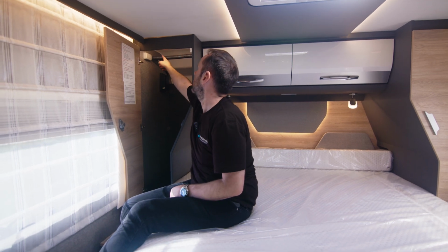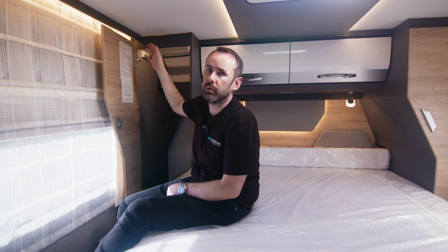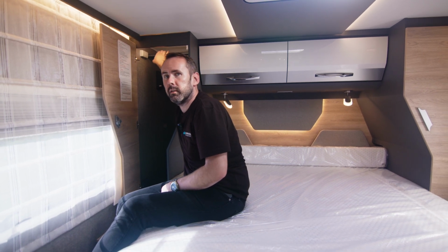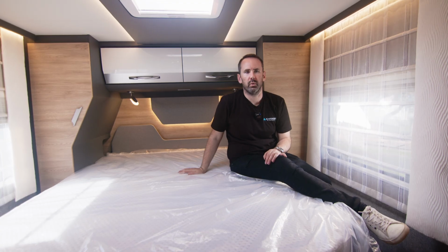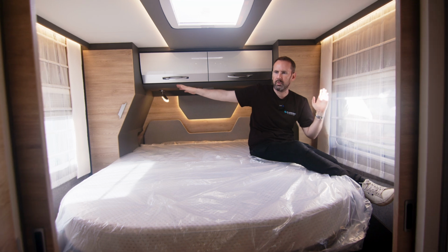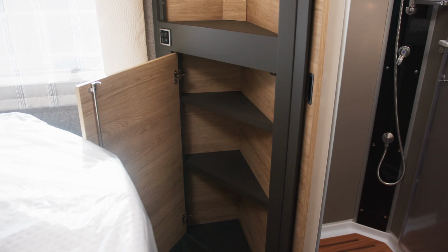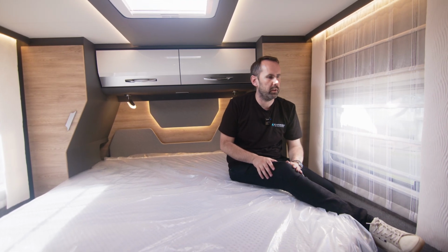Hanging rails up here, and the corrugated tubing is so the coat hangers don't slide when you're travelling. It's not a water pipe you buy in any motorcaravan. Loads of space in here, storage up here, 2 wardrobes either side. You've got another storage unit down here. No TV in the back of this van, but it would be easy to add one if you needed one.